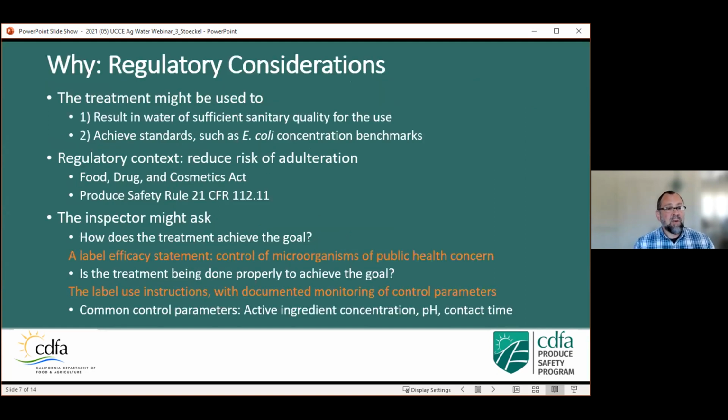So the regulatory considerations that our inspectors might be looking for are, well, if the inspector has reason to believe that a water source that's being used in direct contact with produce is not of sufficient sanitary quality, and there are no measurements of E. coli that would give some evidence about the quality, then there might be a risk of adulteration, or there might be a risk of violation of 112.11.